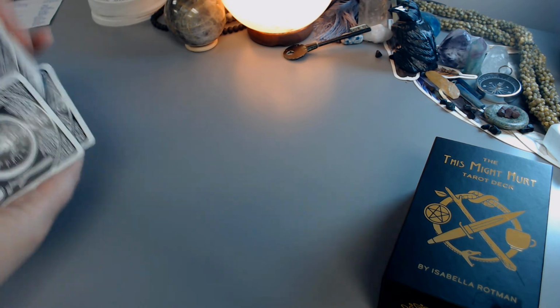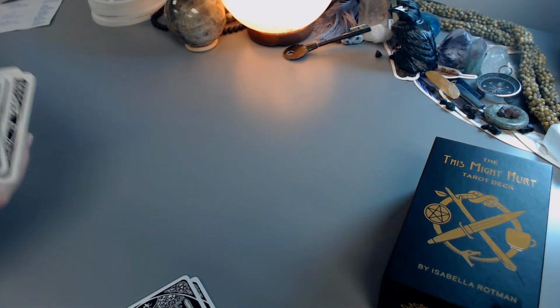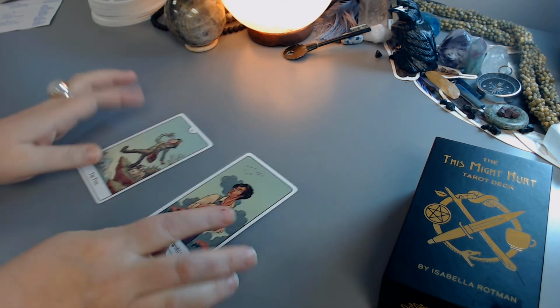Pisces love and Pisces work. Whoa, didn't think there'd be any jumpers. There we go. Pisces love and Pisces work.